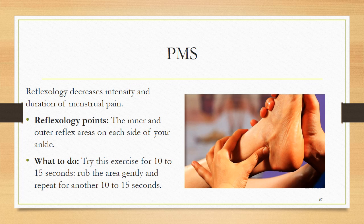For PMS, skip the ibuprofen. New research shows reflexology decreases intensity and duration of menstrual pain. The reflexology points are the inner and outer reflex areas on each side of your ankle. These are the reflex areas or the hot spots of the body, the uterus and vagina for women. Stimulating these areas can improve the circulation to the reproductive organs and help to regulate and balance you during that time of the month. Use your thumb and press.